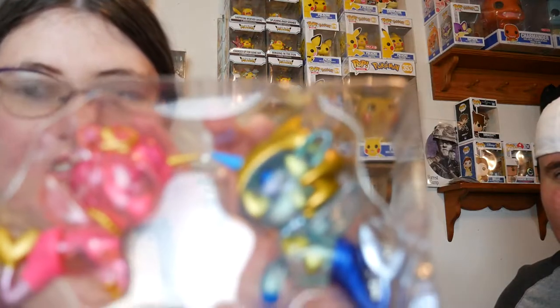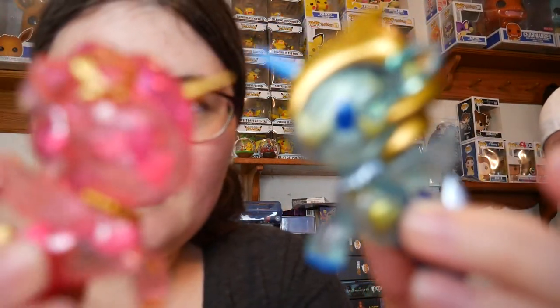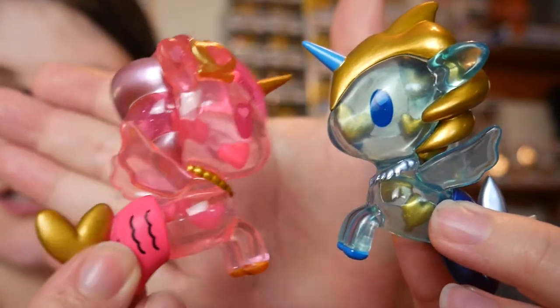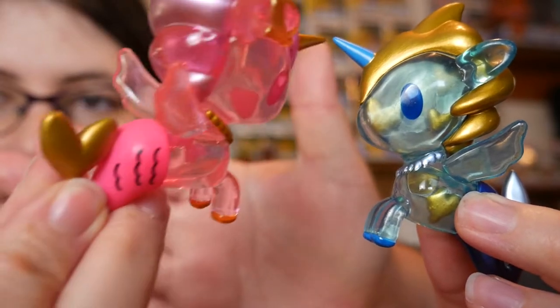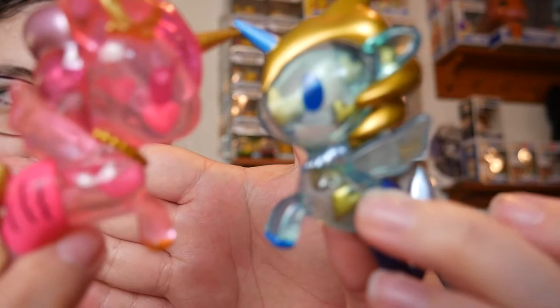It's like a little tiny piece of plastic. Okay. Sorry, let me just drop them. I was trying not to take them completely out of the box, but that's not going to focus. Help me. So there's the Mermicornos. They've got little mermaid tails. They're like unicorns, but also like mermaids. So the little boy and the little girl, they're like in love.